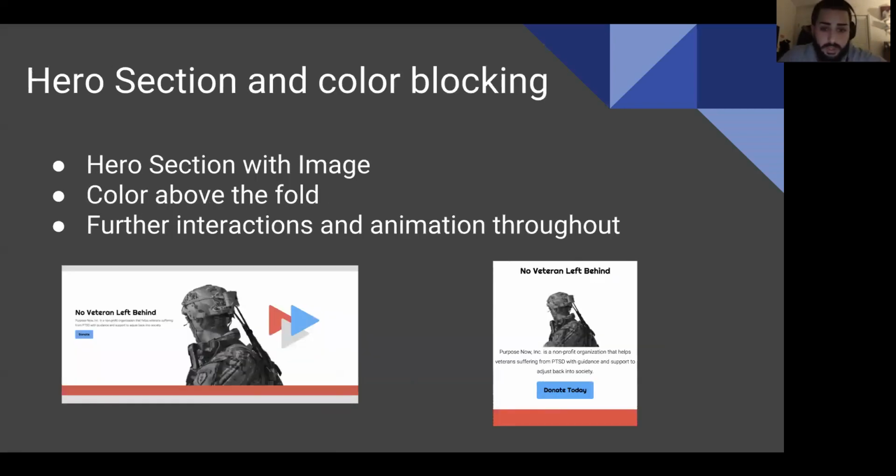So hero section and color blocking. This is kind of the section right below the nav. Gives you a short description of what Purpose Now is, includes that donation button. And on the far right, you see the logo. And with the hero backdrop, that's actually a background image of an Army soldier. And I just made that black and white. It just went better with the actual theme and didn't distract from the actual content that you want people to see.